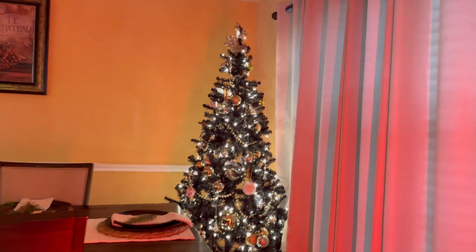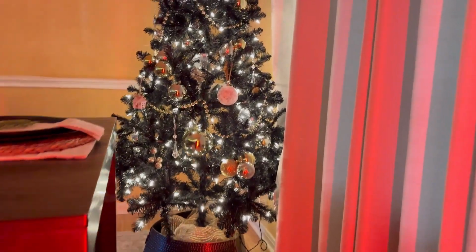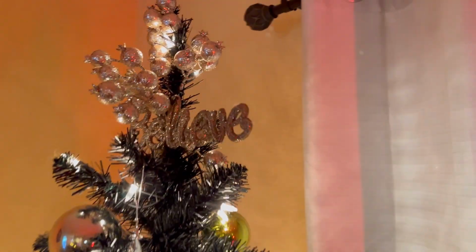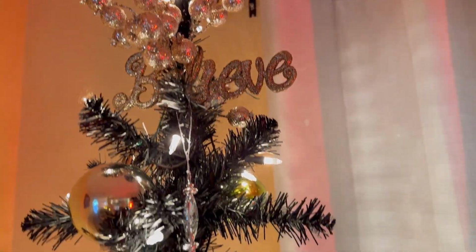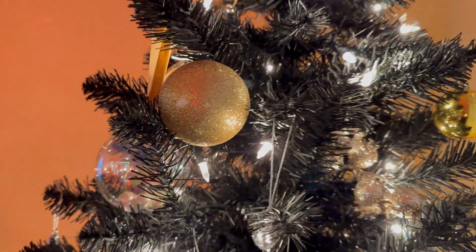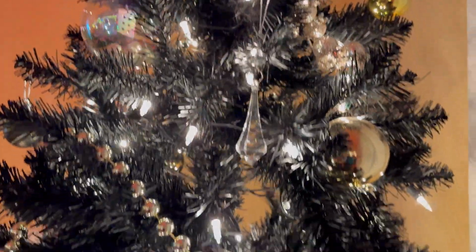My tree idea number 4 is a colored tree. In this case, I chose a black tree because I wanted a romantic effect in my dining room, my formal dining room. And this tree I decorated with jewels and gold and anything that would pop on the black. Golds and whites and jewels. Look at those beautiful crystals falling from this tree, guys. And this is in my formal dining room.